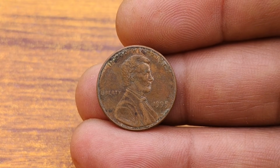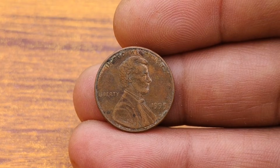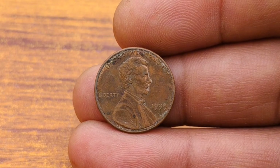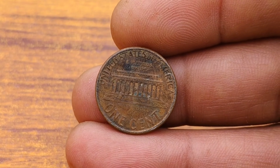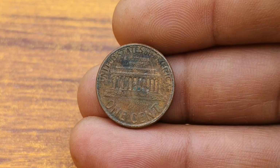So there you have it. Your 1995 Lincoln Memorial penny without a mint mark might just be worth more than you think, especially if it has a stunning green or brown patina or other unique characteristics. Whether you're a seasoned collector or just starting your numismatic journey, keep an eye out for these small treasures hiding in plain sight.